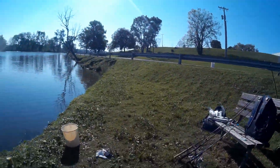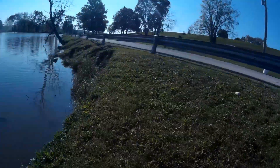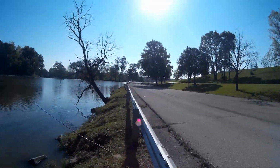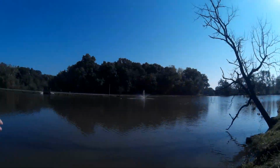Well, guys, just changed the batteries. Oh, great. That's wonderful. Only caught one carp so far, and it was so small I could literally show it with my one hand. But we had someone pull up in their car and tell us that there are some catfish and bigger carp over there.